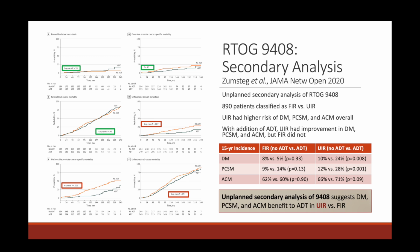There was a secondary analysis of RTOG 9408 from first author Zumsteg et al., and they looked at patients that were specifically classified as intermediate risk, and they differentiated them based on favorable intermediate risk versus unfavorable intermediate risk. And what they found is that patients with unfavorable intermediate risk disease had a higher risk of distant metastasis, prostate cancer-specific mortality, and all-cause mortality overall. So with the addition of androgen deprivation therapy, unfavorable intermediate had an improvement in these outcomes, but the favorable intermediate patients did not.